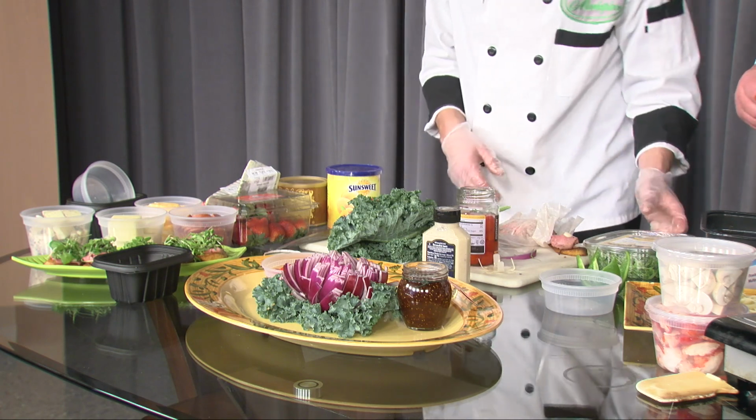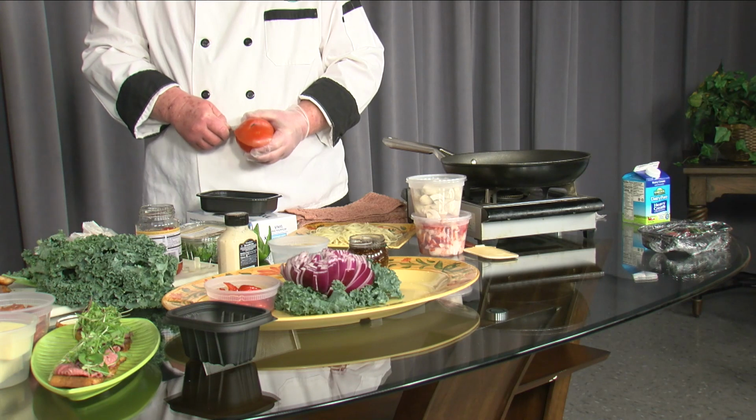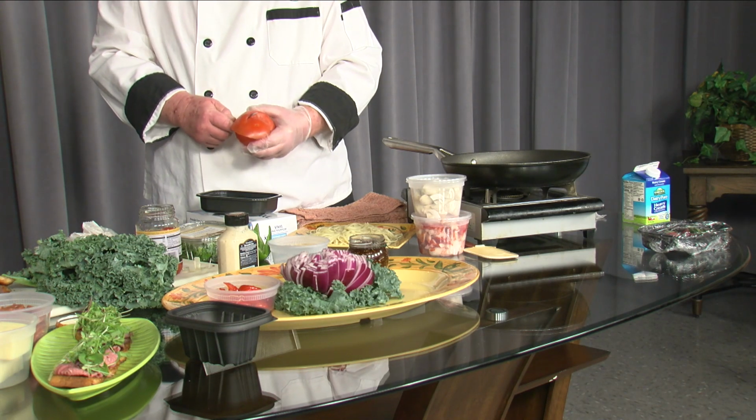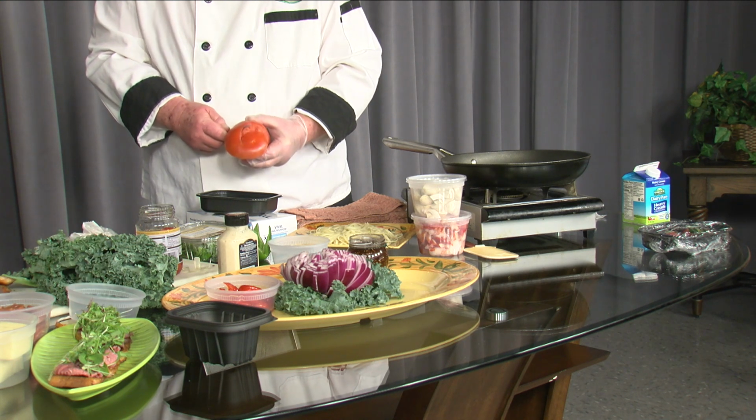Jim's going to work on a tomato rose for me. I showed you how to do this on one of the shows before, but basically you just start at the bottom of the tomato, make a circle, and then run the knife around the edge of the skin. You have to be careful not to break the skin or cut it through so it falls apart.